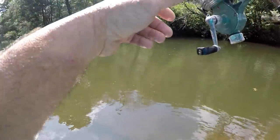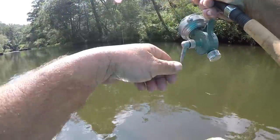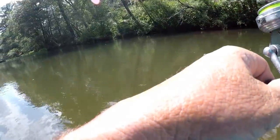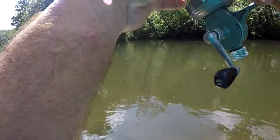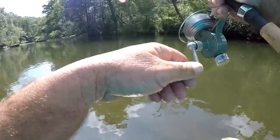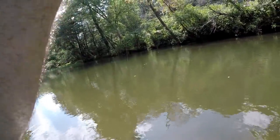I throwed over there on that far bank and got popped. He didn't come up to the top and grab it, but he grabbed it. I don't know how big he is. There's no telling. He let go of it. I ain't got it again. Must not be very big. I shouldn't have missed that fish because he had it several seconds. But we'll try him again. He must be a little bitty fish. Well, I don't know. It's hard to say.